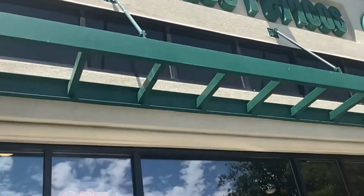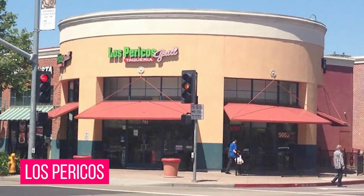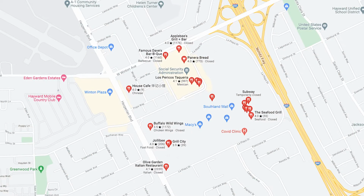Eating out in Hayward, because Hayward is one of the more diverse cities in California, there are a lot of food choices that reflect that diverse demographic. In terms of eating out in Southgate, today we went to Los Pericos, which was what, $40 for a meal for 3. There was also in that same market a bubble tea place, Hawaiian food. And across the way was the Olive Garden. There's a lot of places right there in the Southgate or Southland area. A lot of Panda Express is right there as well.